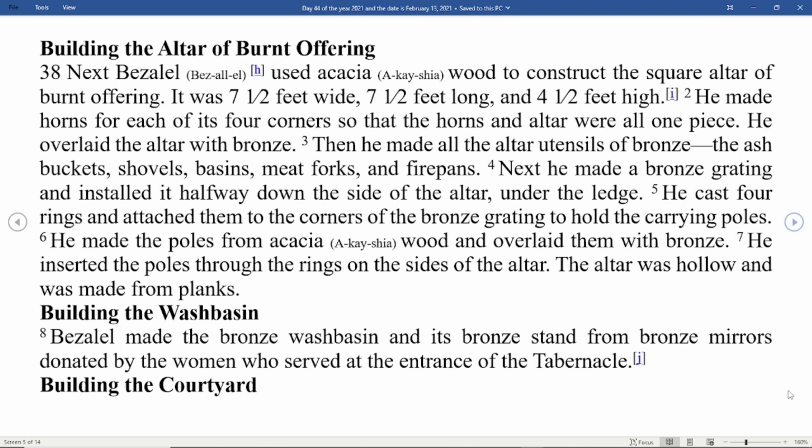He overlaid the altar with bronze. Then he made all the altar utensils of bronze: the ash buckets, shovels, basins, meat forks, and fire pans. Next, he made a bronze grating and installed it halfway down the side of the altar, under the ledge.